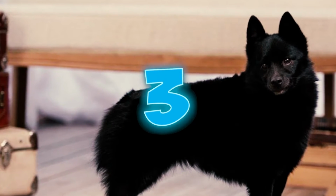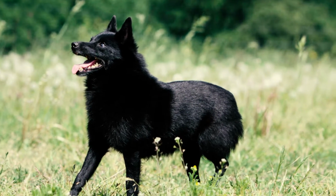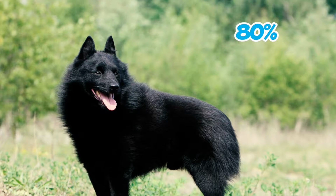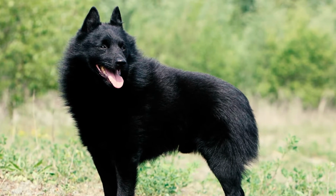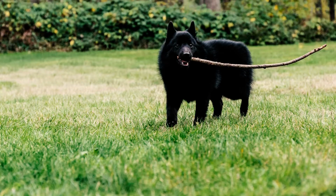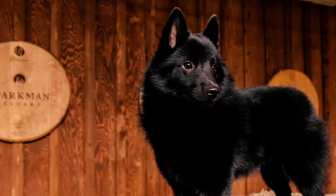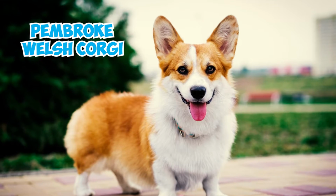Number 3. Schipperke. These little Belgian firecrackers might not have a long tail to wag, but their perky rear ends are full of personality. Studies suggest a whopping 80% of Schipperkes are born with natural bobtails, and this high number hints at a strong genetic influence. Yep, Schipperkes are practically pre-programmed for bobtails, and it all boils down to a sneaky genetic trickster called the T-box gene, just like in the Pembroke Welsh Corgis.